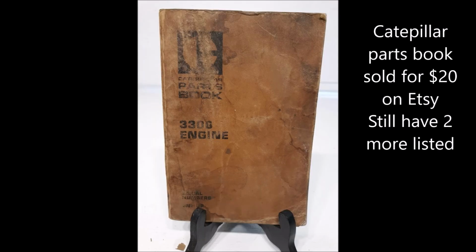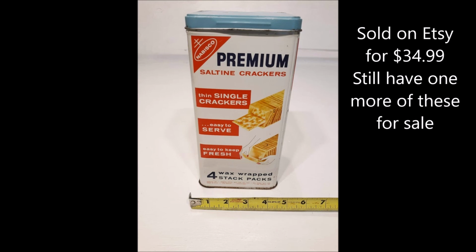Back again with another manual. This is a Caterpillar parts book, sold for full price of 20 bucks, and I still have 2 more of these left to sell. Next up, we got a vintage Saltines tin, great color graphics, in pretty good shape. I actually picked up 2 of these and another cracker tin at a yard sale, and another picker grabbed the 4th one that I didn't see, but this sold for $34.99. I can't remember what I paid for it, but I always pay low prices at yard sales, so good pickup here. And P.S. I still have another one of these, so if you collect these tins, jump on it. I'll give you the link.